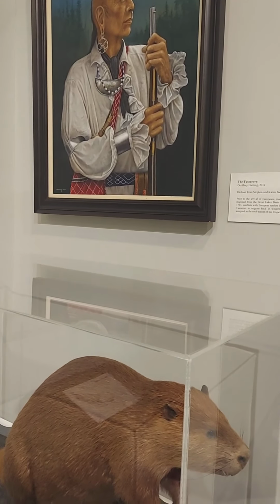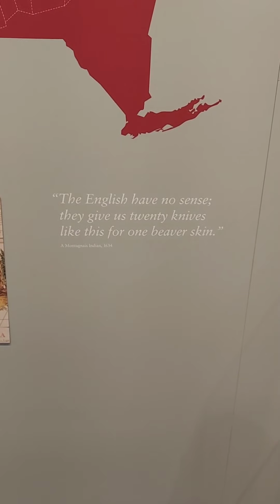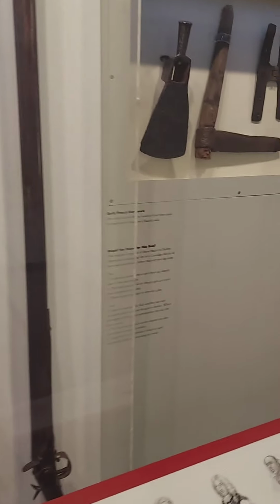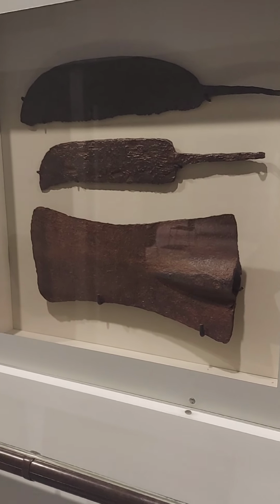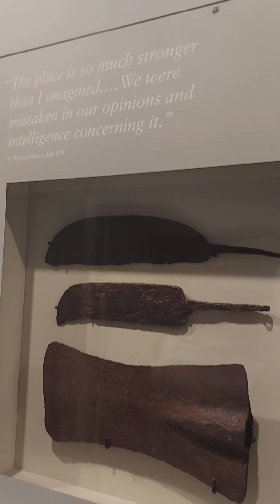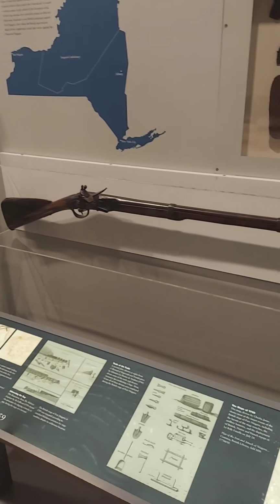Look at those feet. They're for swimming. Dang. Look, the English have no sense. They gave us 20 knives like this for one beaver skin. They had big hats back then. The barrel that long, I bet they could shoot pretty far.